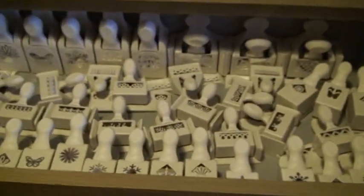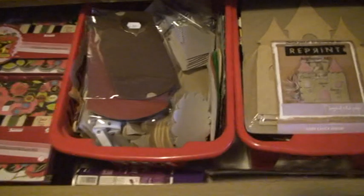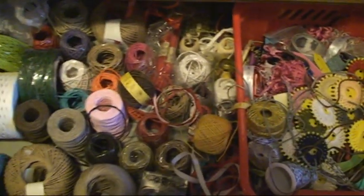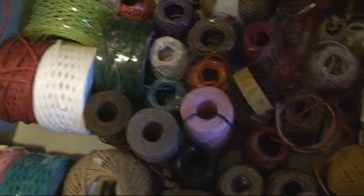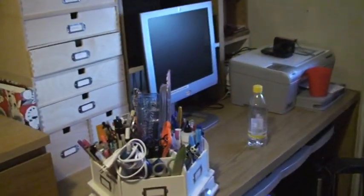And if I go here, I've got the main part of my Martha Stewart punches in here. And in this way, I keep them stored away, out of sight. They don't clutter the room as much. And in here are some alterable things, really. And here are lots of strings. I just love these strings and ropes. And down here are some random stuff, really, as well. And going up, I'm sure you're getting seasick when I'm filming this.